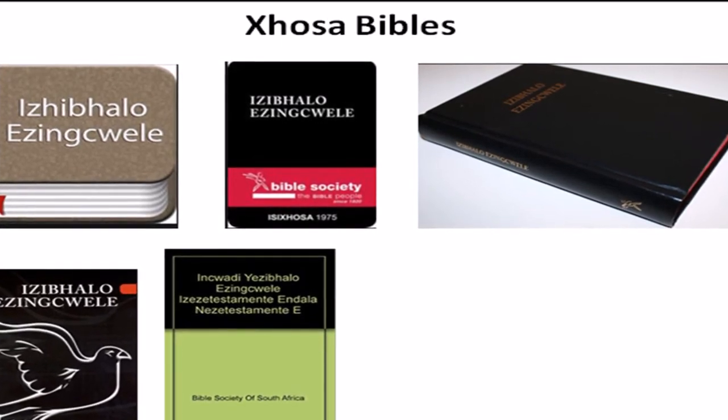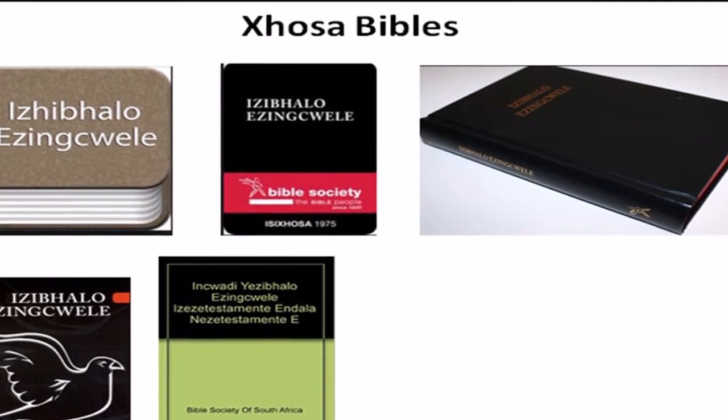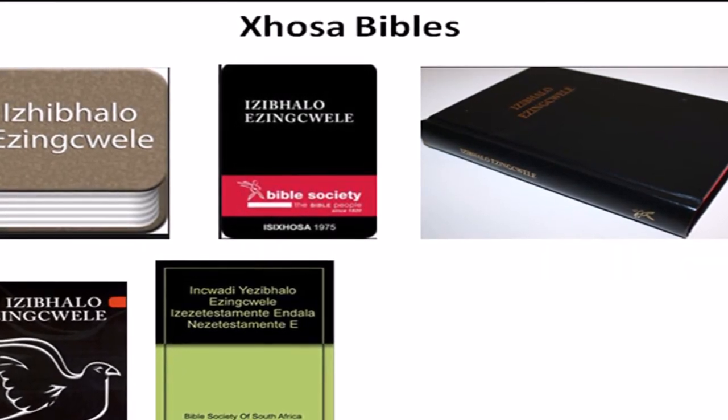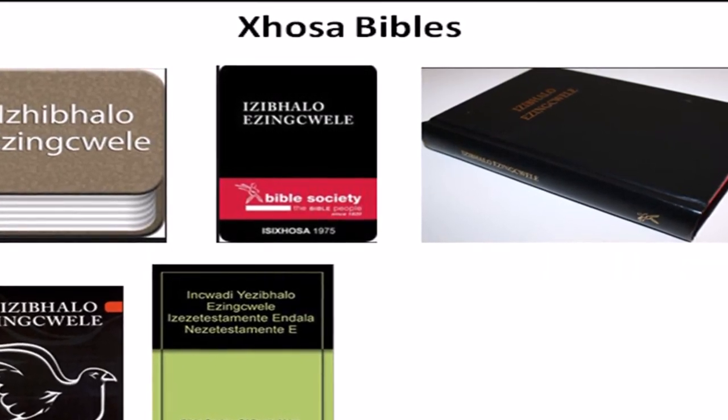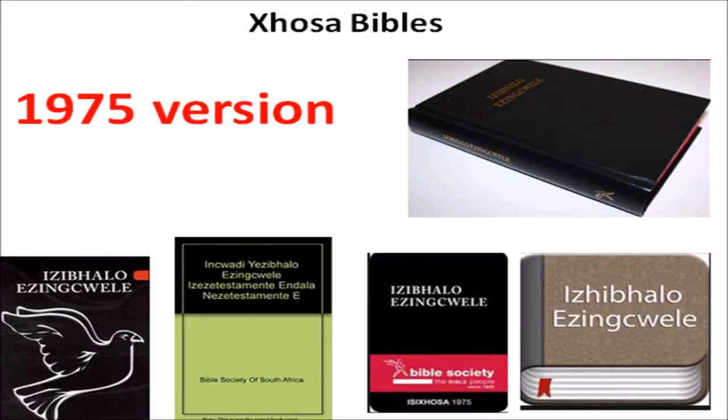All of them. It's just one translation. Not like the English, where you have New King James, Old King James, and NIV. The Xhosa will just have one called Izibalo Ezingcwele. That's one translation, but now it's in different years. So you find a 1975 version and a 1996, I think, version. I'll show you a little bit of background just now. The one I recommend is the 1975 version.